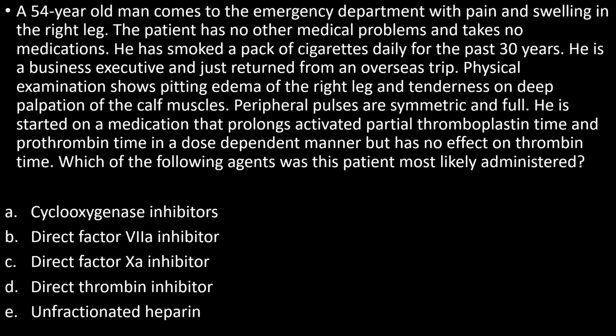Now, this patient has deep venous thrombosis, as can be seen through his clinical presentation, and he is typically treated with anticoagulation therapy for more than 3 months to prevent recurrent thrombosis. Initial treatment of deep venous thrombosis is often with heparin agents, followed by bridging to an oral anticoagulant, most commonly warfarin. Additional treatment options also include direct factor 10A inhibitors, for example apixaban, and direct thrombin inhibitors, for example dabigatran.